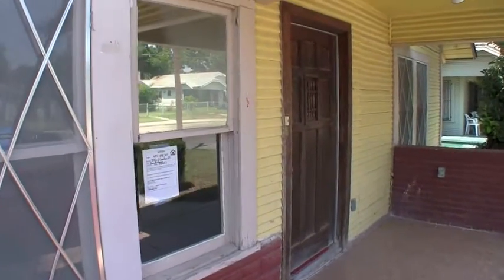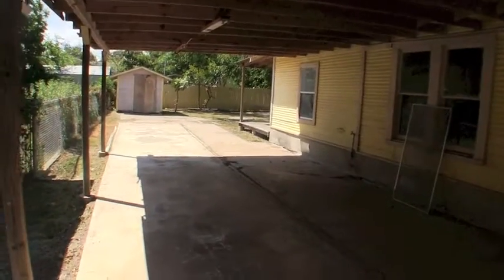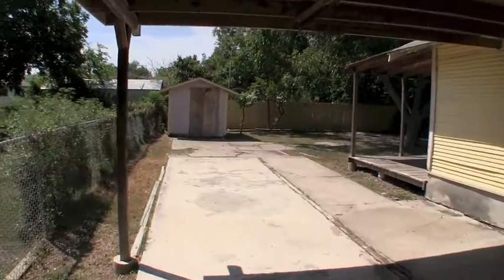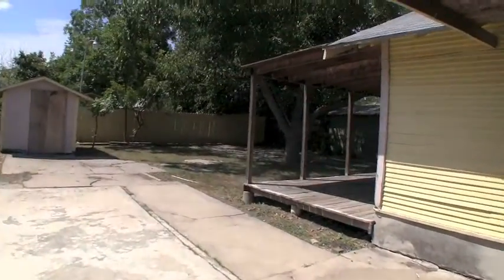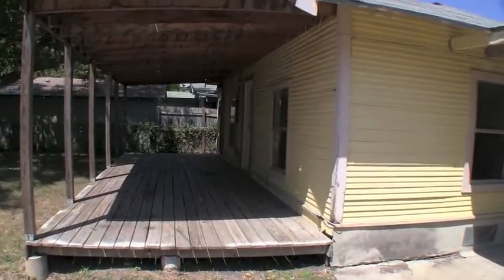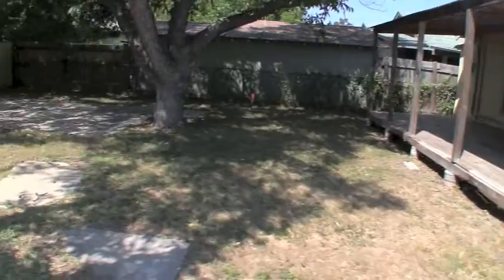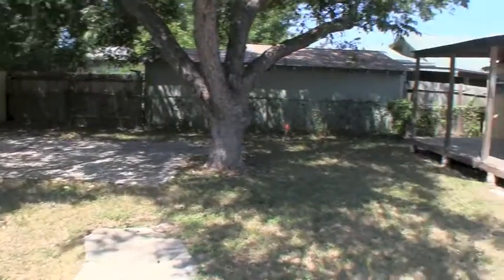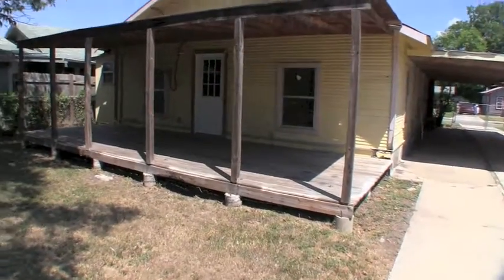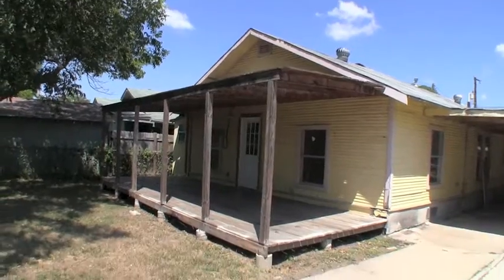Let's take a look at the backyard. On the side of this home, they have constructed a really nice multi-car carport. There's a small shed here and a big pecan tree in the back. Exterior-wise, the home looks like it's in pretty good condition. In the back, you have a small covered patio as well. It looks like it just really needs a fresh coat of paint, maybe a little bit of roof maintenance. A few shingles look like they're messed up.